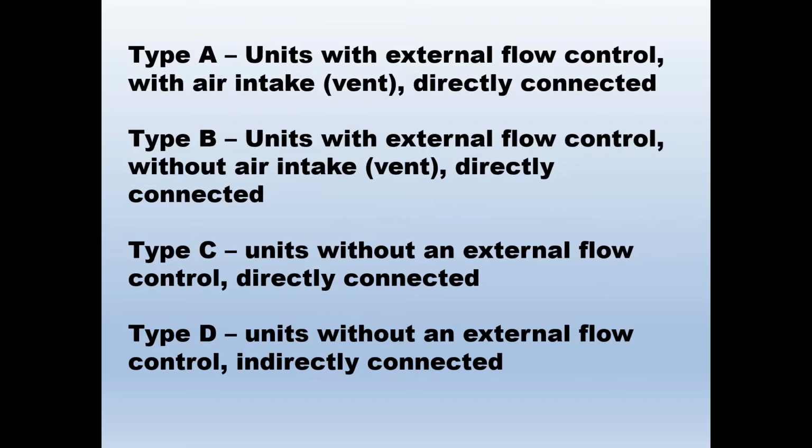And so there are actually 4 types of flow controls that you can design your grease interceptor to. Type A is identical to PDI G101, units with external flow controls with an air intake directly connected. Type B is also a different variation of PDI G101, units with external flow controls without air intake vent directly connected. I don't think there's a Type B on the market today. No one's been able to certify to Type B, but Type A is basically PDI.